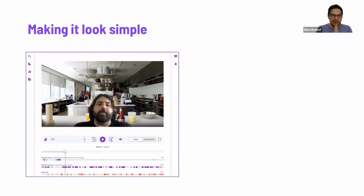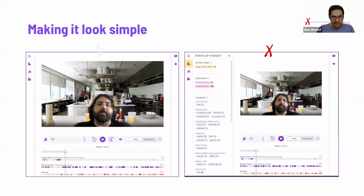I think people underestimate the cognitive load that all of us have. This page that I showed you before is "listen to a call." It looks very simple, I hope it does. And we could have made it look like this. What happens if you open those sites? Like, hey, there are action items here and questions and keywords and sentiment and other things.